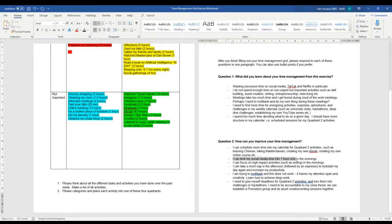What else? I can limit my social media time to 1 hour only in the evenings. That's a good solution, I think. Maximum 1 hour. I shouldn't check my social media in the morning, for example. Like in the morning, my brain is fresh. Your brain is fresh. You shouldn't waste it on social media, I think.